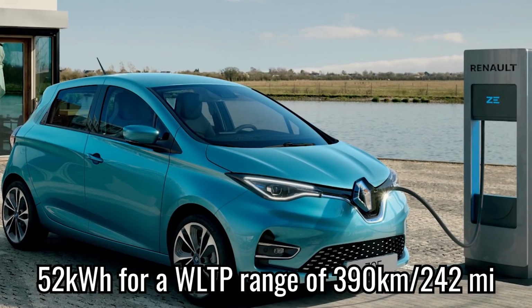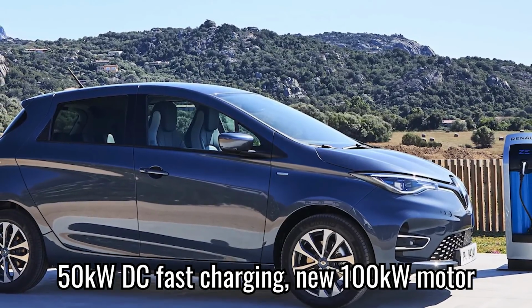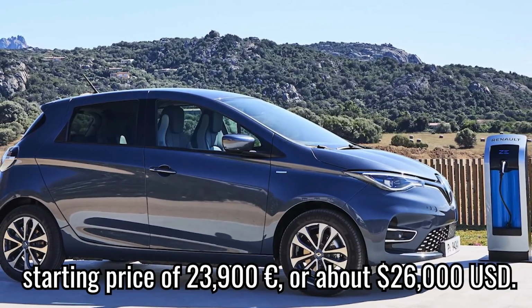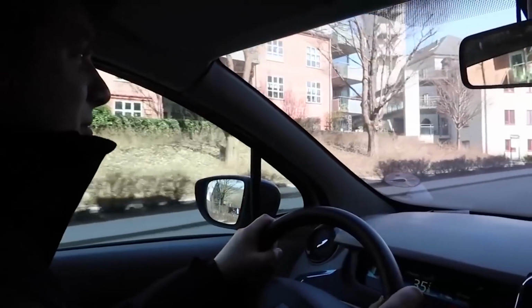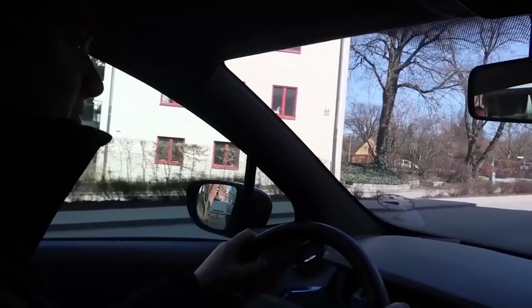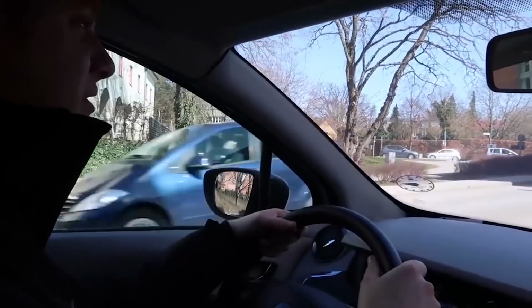Now, keep in mind that's probably not realistic range, but still really good numbers. 50 kilowatts of DC fast charging. They have a new 100 kilowatt motor, so it's much peppier, and it still has a low starting price of 23,900 euros, or about 26,000 bucks. Wow. So it really shows that if you have an EV that isn't that cheap, but isn't that expensive, that can do most of your daily driving, because honestly, this would take care of 97% of what you need to accomplish in your normal daily life.